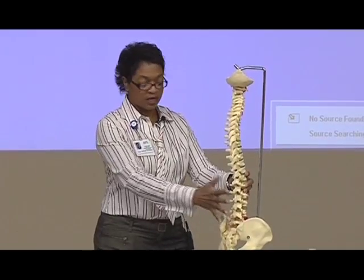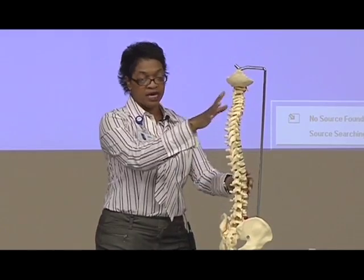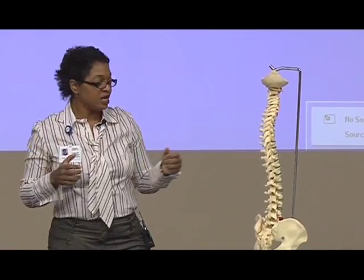And a lot of folks get a lot of issues here and here, the reason being that those two areas can move the most. You can turn your head, you can twist your trunk. The mid back, not so much, because your ribs are attached, so it limits the amount of turning and moving you can do.